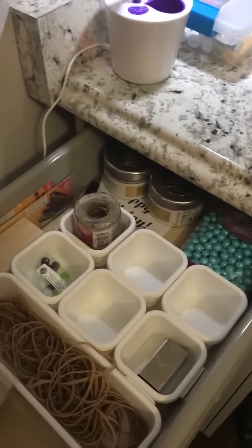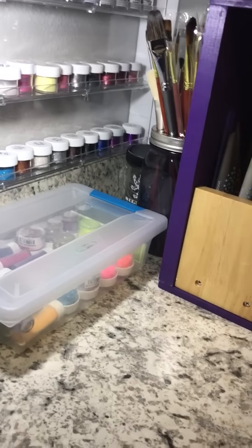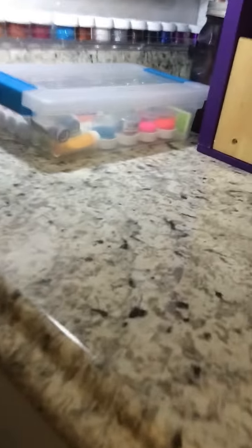Okay, now in this drawer here there's just some more random stuff. Little sixlets, which when you want a snack, there you go. And then more rubber bands. Not a whole lot in that drawer, just random, because it's kind of in a way to where I wouldn't want to open these that often, because I've got my little mini fridge right here, and it's kind of a pain to open.